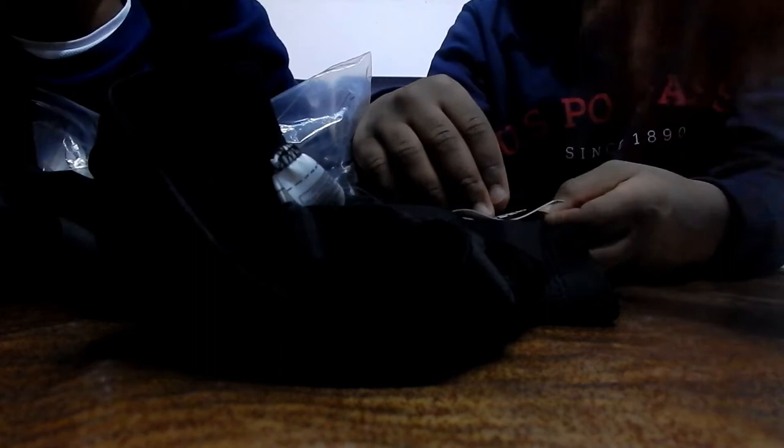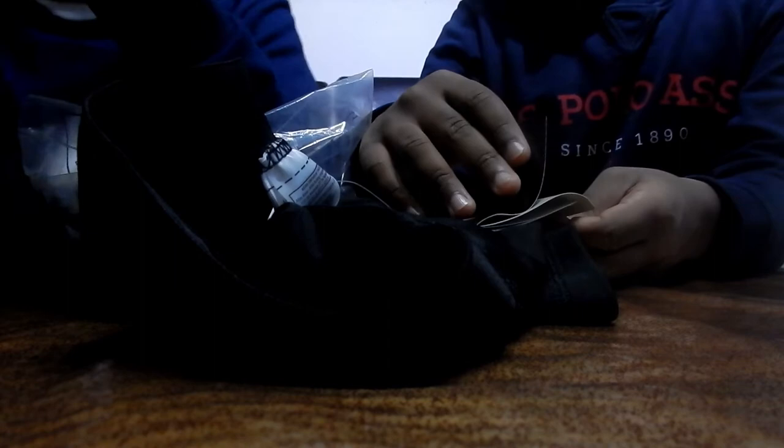It says Adidas at the bottom. Climalite. And just read what it says here. What does it say here? Do you want to read it? You will show it. You hold it so that people can see it. You read it. Just this. Yeah, so people can see, put your hand out of the way.